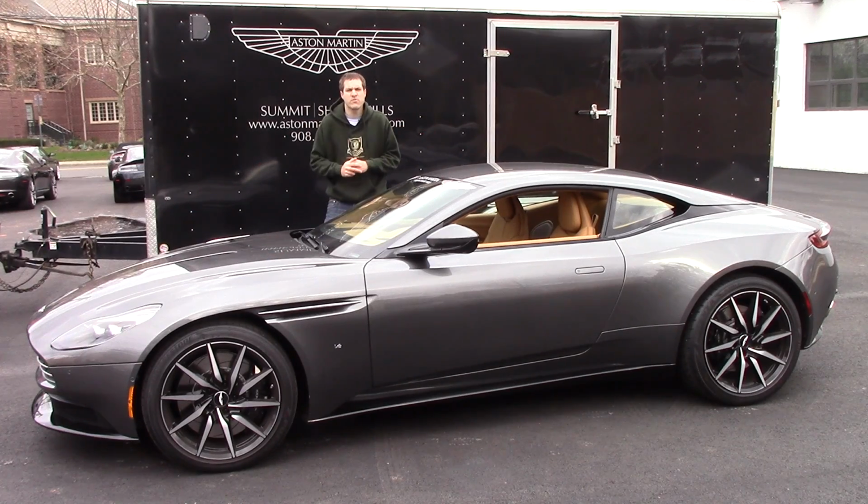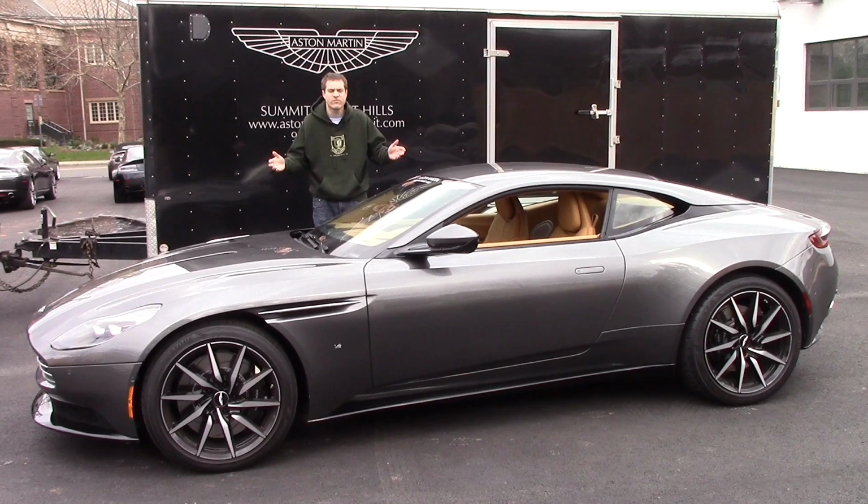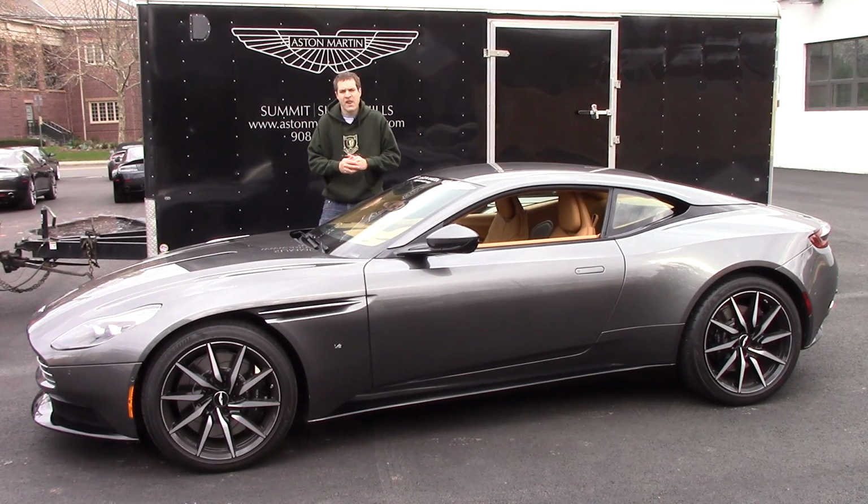Now, if you're familiar with modern luxury cars, you've probably seen this feature before on doors. But the hood? Most Aston Martin owners will probably never even open their hood, which means that Aston Martin didn't really have to do this. But they did it anyway, just to make the process of closing your hood a little bit more elegant.